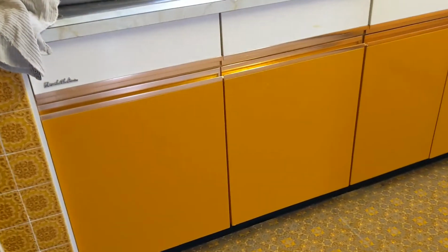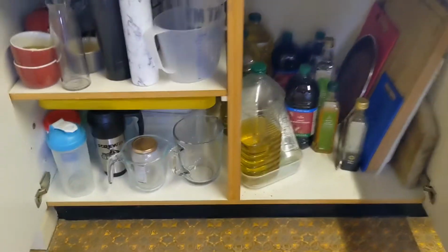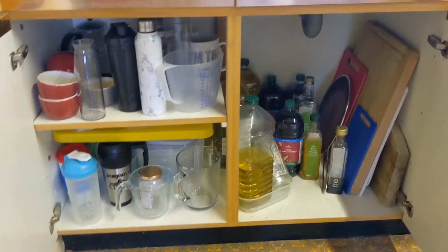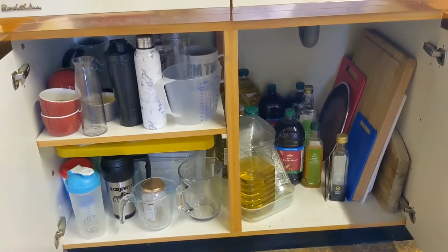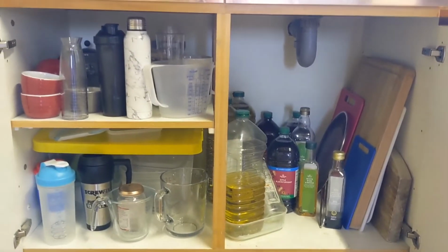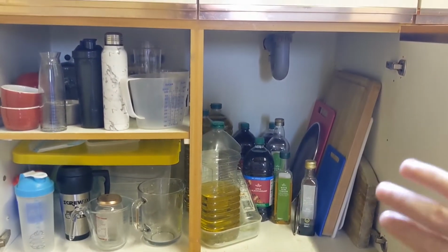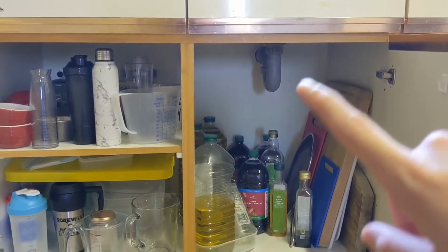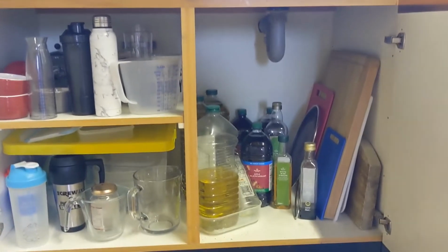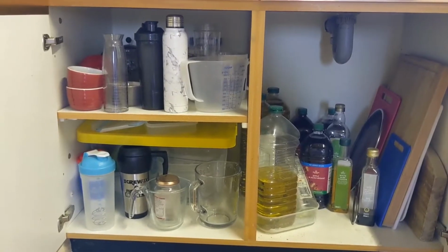Okay, so let's move down to these bottom cupboards. So you might remember these cupboards from another video I did, which I will link just above. I've recently organised this, and by recently I mean like Christmas last year, which is pretty good. So we've got all of our chopping boards here, which we use all the time. We've got juices, oils, balsamic and all of that. And then on this side we've just got all of our Tupperware, Pyrex jugs and everything.